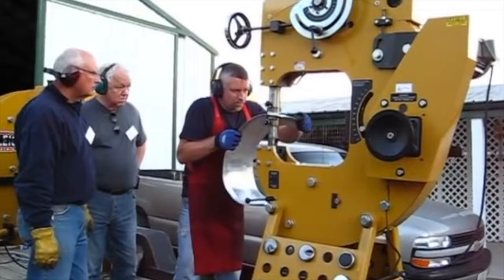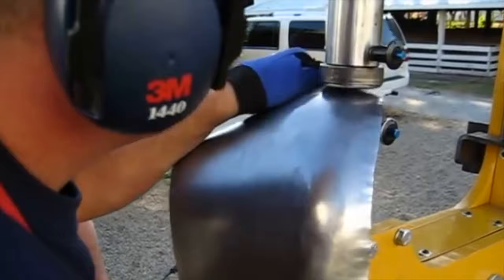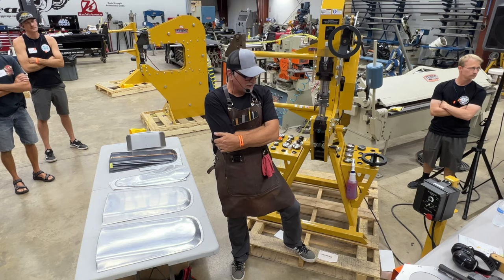My name is Chris Rusch. Like Shane said, I kind of invented this power hammer quite a while ago. I started working for a machinery builder that built high-speed wrapping equipment, and that was back in the 80s. So right when I got out of high school, I worked for that company.